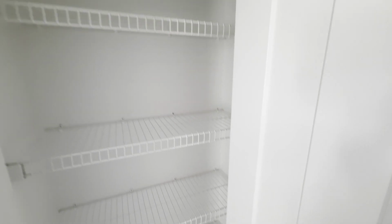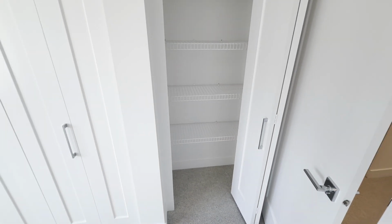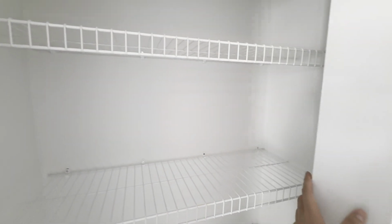But that's about it. Oh, there's some more here that I missed out on. There you go. So they definitely do try to compensate for the lack of a walk-in closet with plenty of space on the side here. They tucked one extra one in here, but there it is.